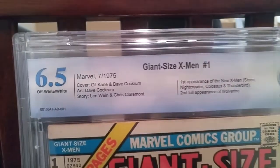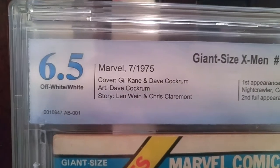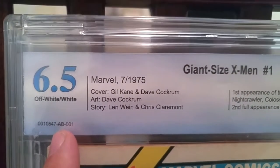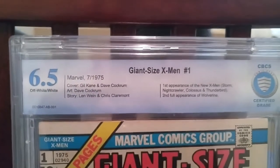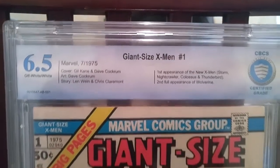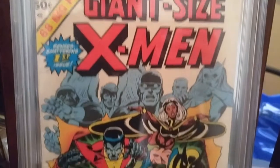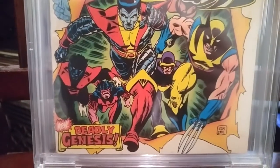So what I'll do is, if you go and search for CBCS grading notes, there's this code right down here. You can look up the code, and the code will tell you all the notes on why that book was graded 6.5. If you don't know, a 9.8 is generally right off the rack perfect. As there are little errors and mistakes and issues with the book, they knock points down and lower the grade. So at 6.5, you can see there are a few things wrong with it.